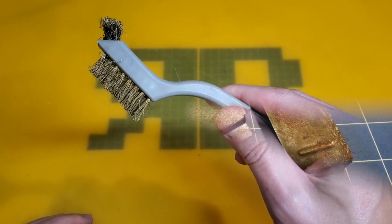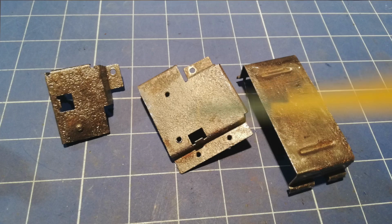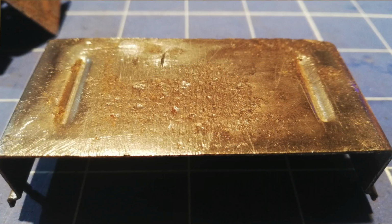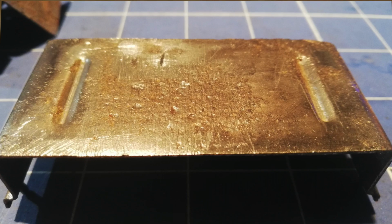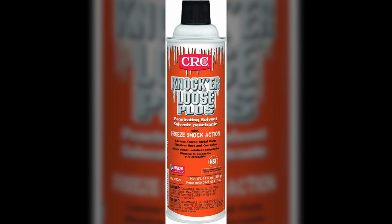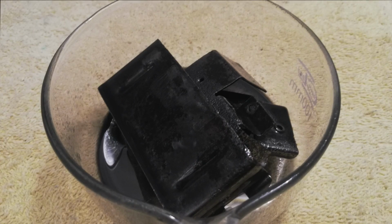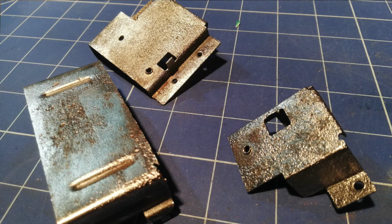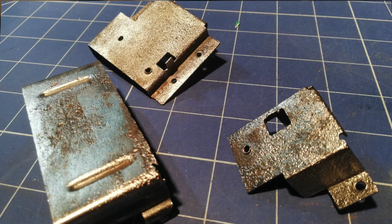Let's grab our wire brush and scrub the devil out of them. And things are definitely looking a bit better now, but it's still quite tarnished. So let's get back to the Knocker Loose Plus, spray that on it, and give it some more scrubbing. Oh, we'll let it sit in this bowl for a bit, and look at that. Good as new. Well, you know, not bad.